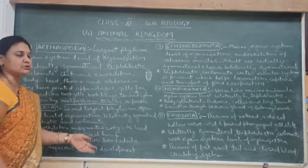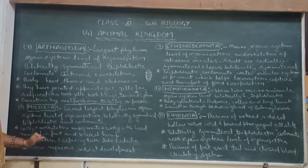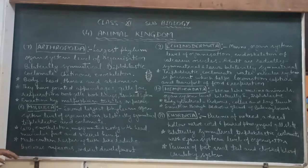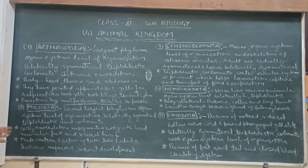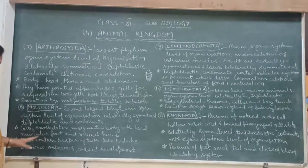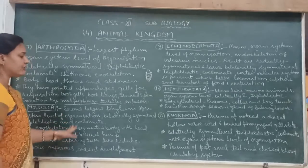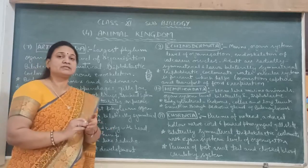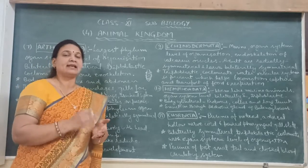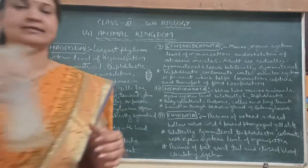The body cavity is lined by mesodermal cells, and they have a calcium carbonate exoskeleton, and their body is unsegmented but divided into head, muscular foot and visceral hump, and their mouth contains a rasping teeth-like radula, and they are dioecious, oviparous, laying eggs, and indirect development is there in molluscans. Indirect development means first the larva appears from the eggs, then the larva converts into the adult by metamorphosis. So this is the example of Mollusca.